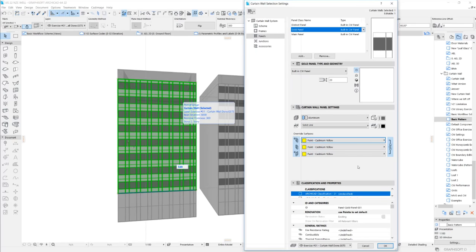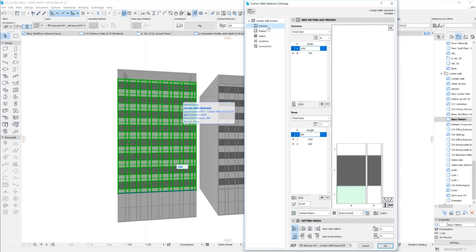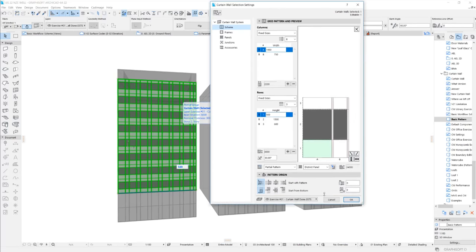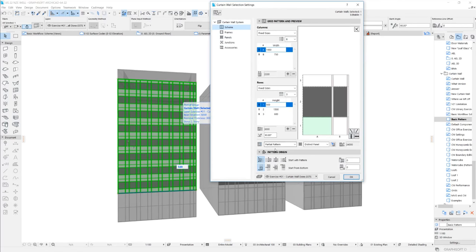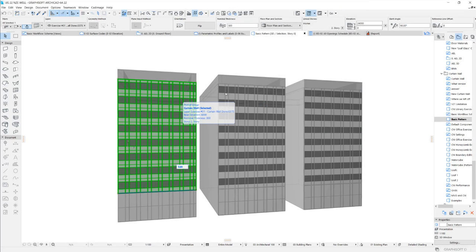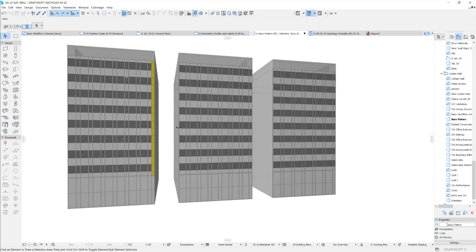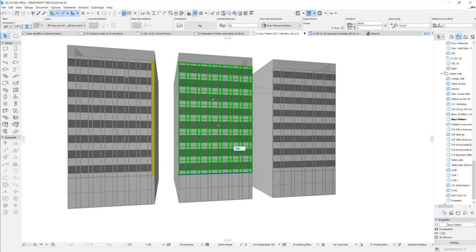Great. So now let's go back to scheme. And here in partial pattern, let's change it to gold panel. Go OK. And there you go. There we have the result. Now let's select the curtain wall of building B. Let's open the settings.